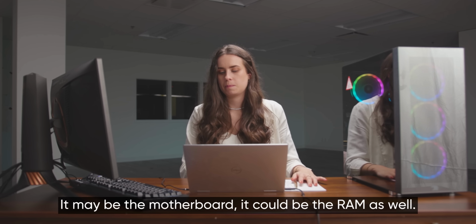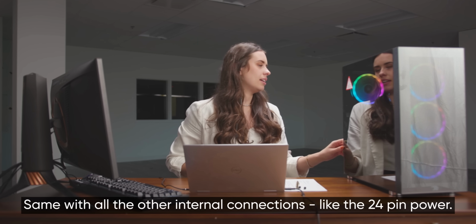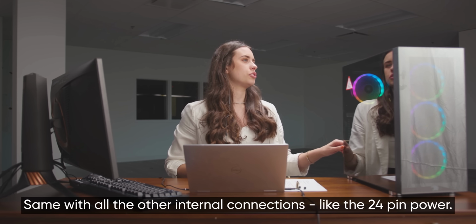It may be the motherboard, it could be the RAM as well. You can try and see if you reseat the RAM. We're only 6 minutes in and he's telling us to reseat the RAM, but he's already 24 minutes behind the eight ball because we were on hold for so long. Same with all the other internal connections, like the 24-pin power. What does that mean? I don't know anything about computers.